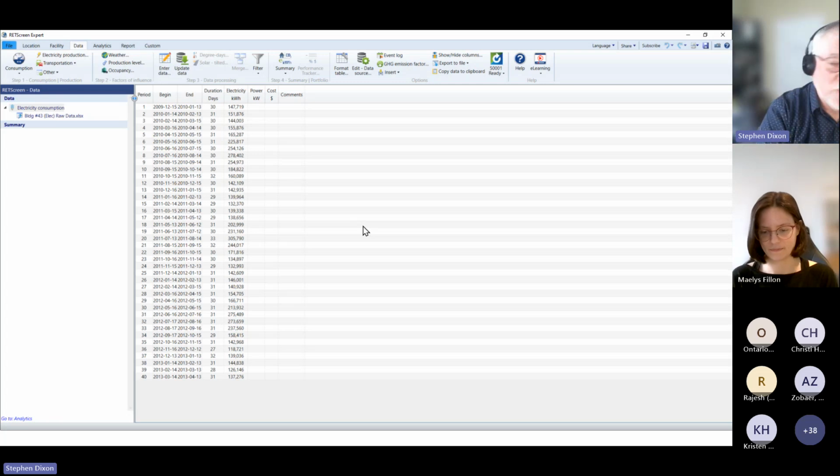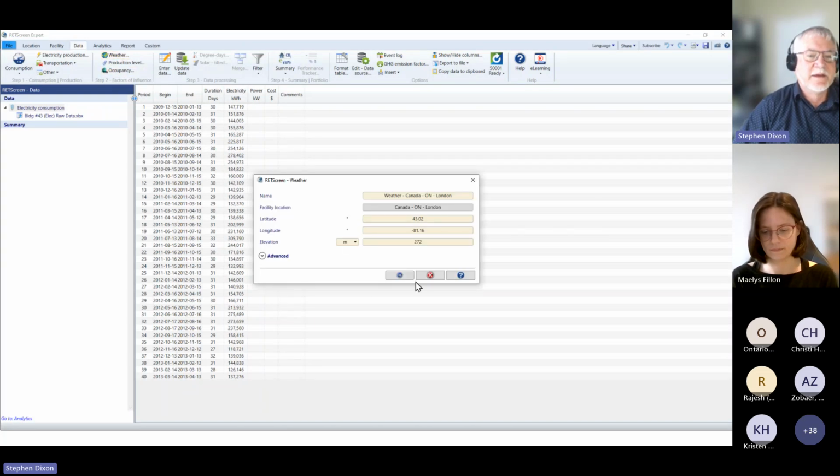Remember, we're going to go and get some weather data, and we need some dates for which that weather data applies. So in this case, the consumption is for these periods. Therefore, we're going to use those dates to get the weather data. All right, so we're all set here. The next step is to get the weather data. And so I'm going to tell RETScreen to go and get that data.